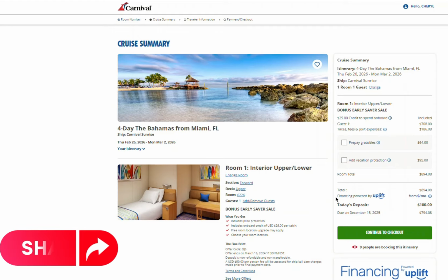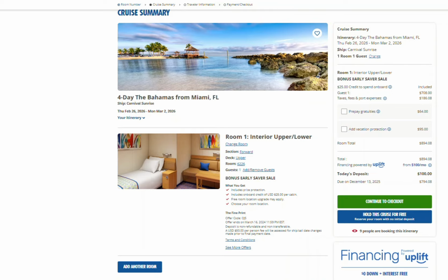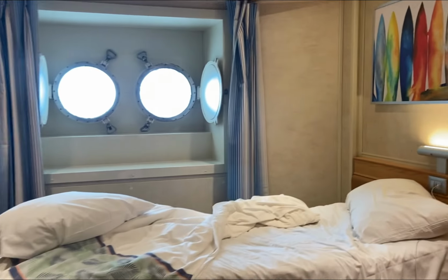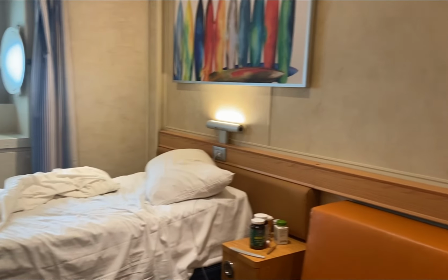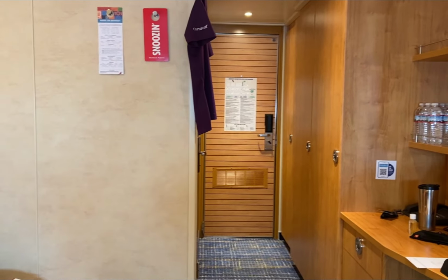So if we select one, and here is our booking. So this is for a forward 1A cabin on deck 6, and this is our final pricing for that cabin with $100 deposit. But guys, this room, if you're a solo cruiser, I highly recommend. I mean, unless you just don't want to be on a lower deck or something. But the room, I mean, it's the size of a regular room, but it has a twin bed. And like I said, for the price, I could not beat it. For $402 on a 4-day cruise, this is the cheapest that I have ever paid on a 4-day cruise.